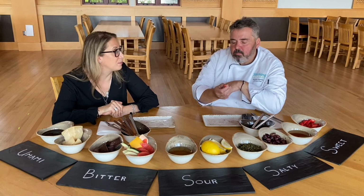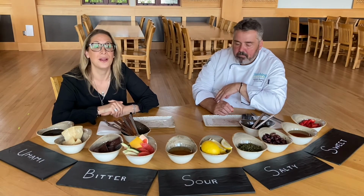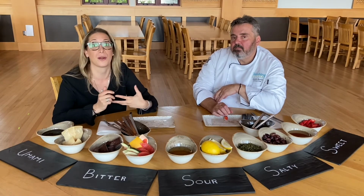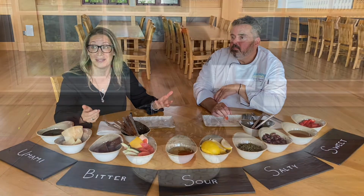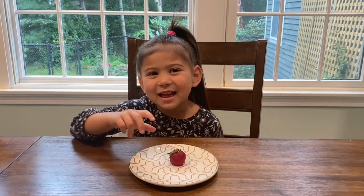What do you taste now? Wow, that's a sweet strawberry. How delicious. So, you might taste that sweet piece of fruit tastes more like a strawberry or a banana, or whatever fruit you chose. So, does smell play a big part in the flavor of food? Yes, it does.